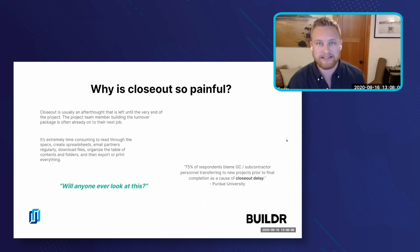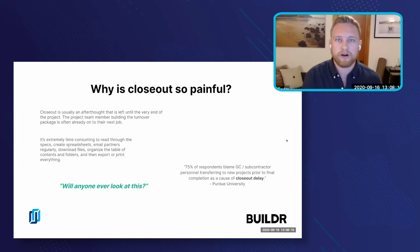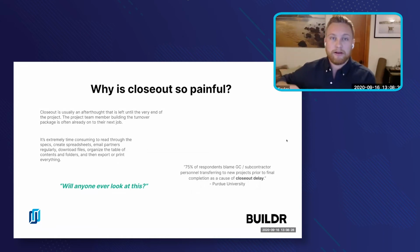What makes this process something that people dread typically? Well, first, it's usually an afterthought, right? We put so much energy into our trade, into our work, into our building. We take pride in that, and we put a lot of energy and planning into that. And then once we near substantial completion or get to substantial completion, we don't think about closeout at all. It's something that we throw on the back burner. We don't prioritize it. And typically we even make the person in charge of building the closeout package one of the newer team members. They often have less construction experience than everybody else.